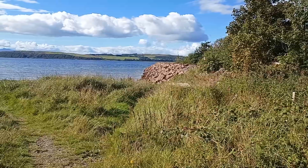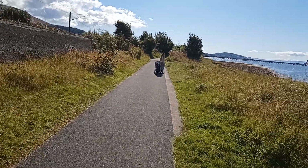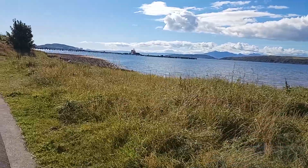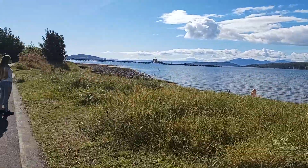And that's the back of the marina. That's where it ends there. Unfortunately, it's a rocky beach here. It's really secluded, but it's not very comfortable. As you can see, just rocks everywhere.